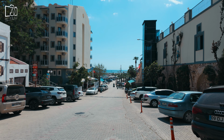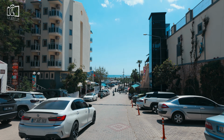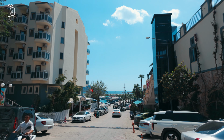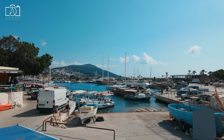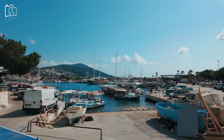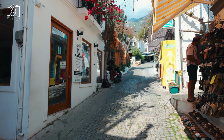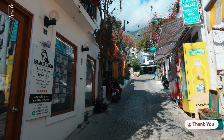Kalkan's town center is where I spent most of my time, filled with narrow cobbled streets, boutique shops, rooftop restaurants, and charming whitewashed buildings. This area, especially near the marina, is the heart of the action and where most accommodations, cafes, and activities are based. It's also the best place to experience the town's vibrant energy, especially during the golden hours at sunset.